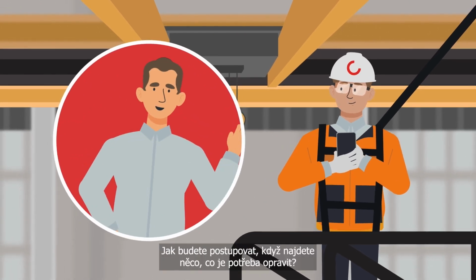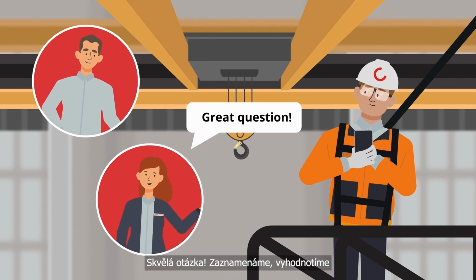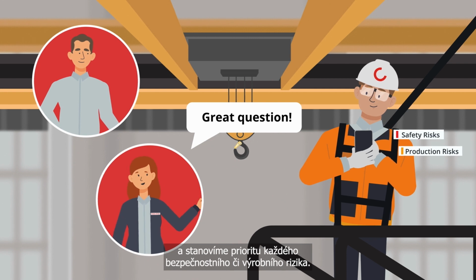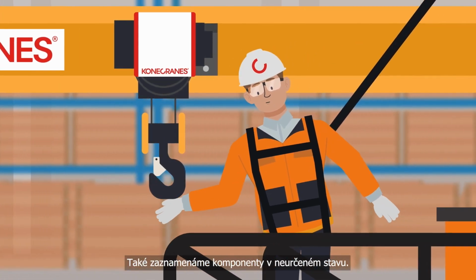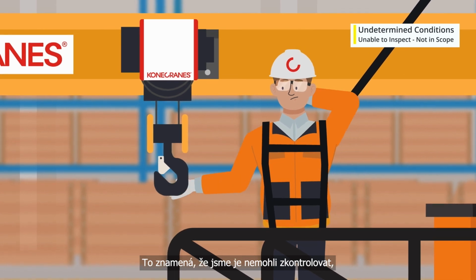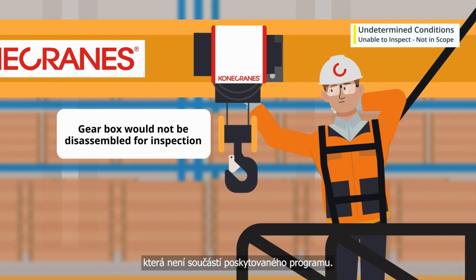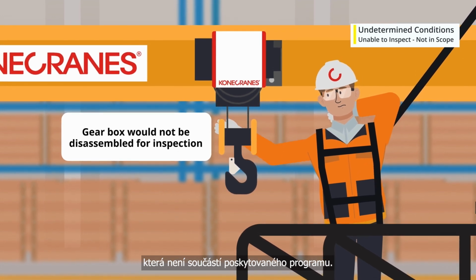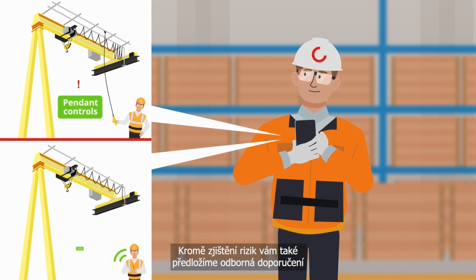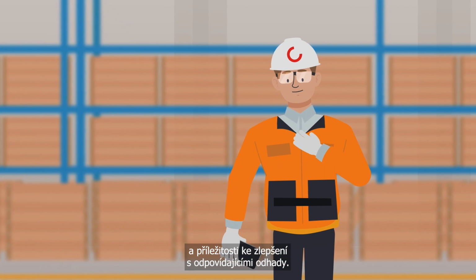What do you do if you find something that needs to be fixed? Great question. We'll record, assess, and prioritize any safety or production risks. We'll also note components with an undetermined condition. This means we were unable to inspect it because it needs to be disassembled, which is not part of the scope of the program. In addition to risks, we'll also present expert recommendations and improvement opportunities with corresponding estimates.